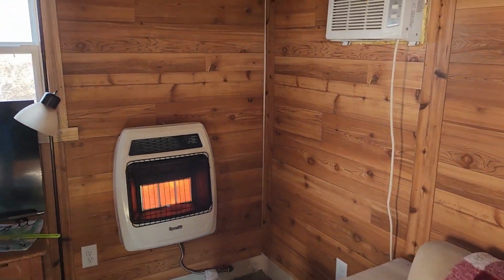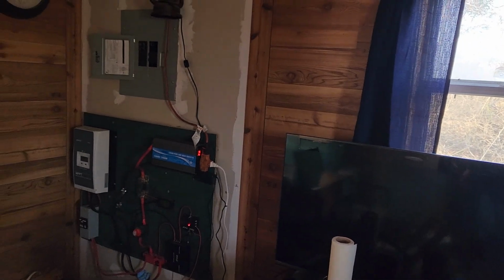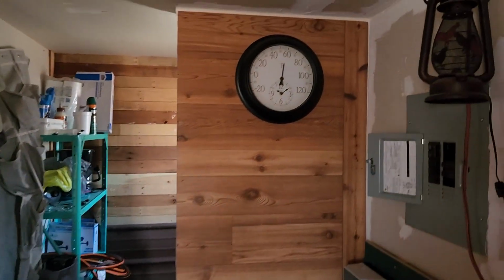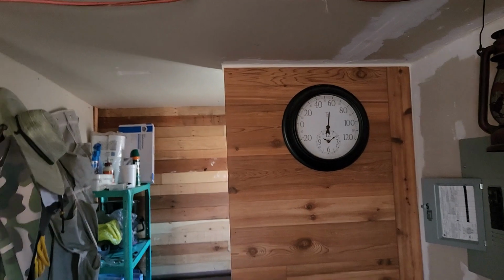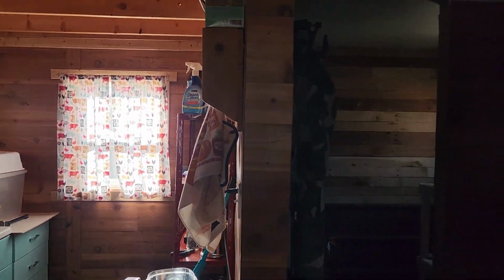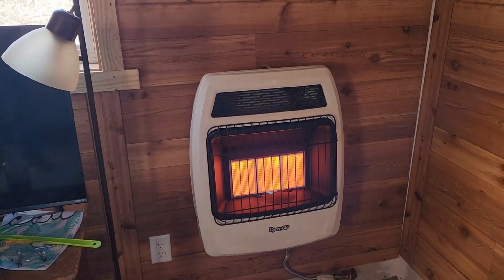It's quite warm, actually. Yeah, it's a new heater. I hate that smell. And it's almost 60 in here. So in an hour and 15 minutes, it's up to a balmy 60 degrees. So yeah, I would say this is going to be a success.